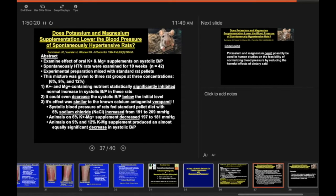And then they looked at them and they found out that giving them potassium and magnesium supplements by mouth in their food not only lowered their blood pressure, it actually lowered the little rats' blood pressure to even before they developed high blood pressure in the first place, like when they were adolescents. So it even got it below their initial level. And they felt that it was so significant a difference that it was what you would probably expect if you gave them a blood pressure medicine.